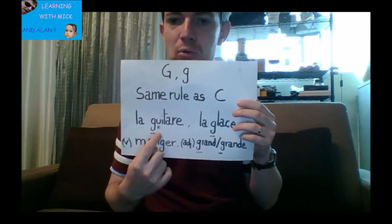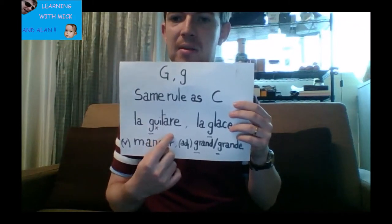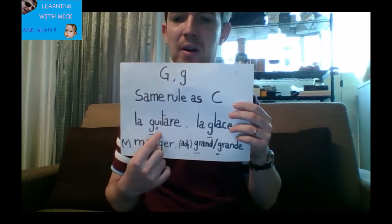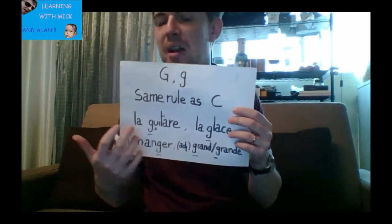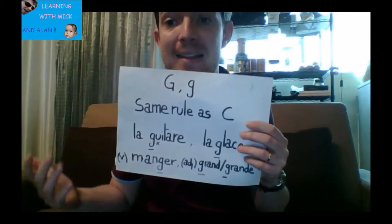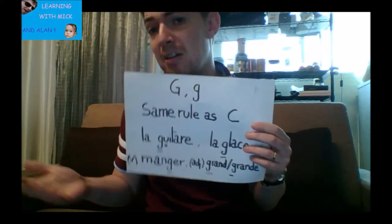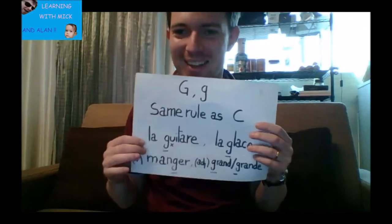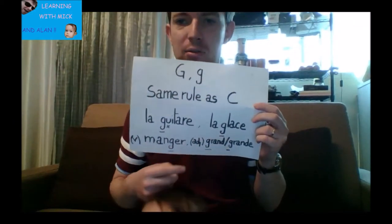And notice that the U after the G is silent so that we can have immediately the sound "gu" without being stuck with nothing between the G and the E. Like this, it's not "la jitare", it's "la guitare", thanks to the silent U. La guitare. It's a guitar, obviously. We saw "glace" earlier, so you should know this.